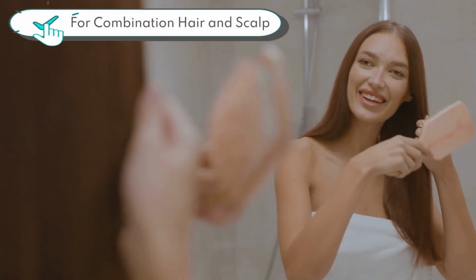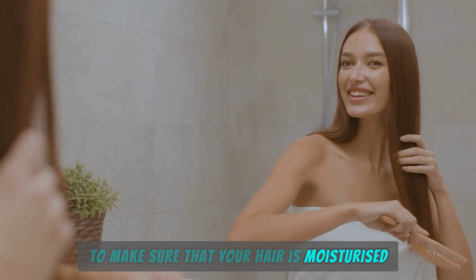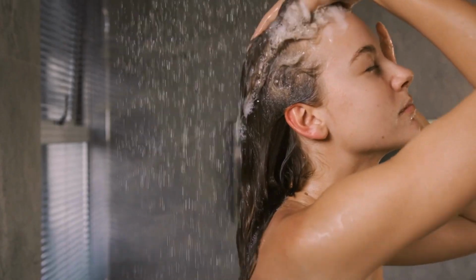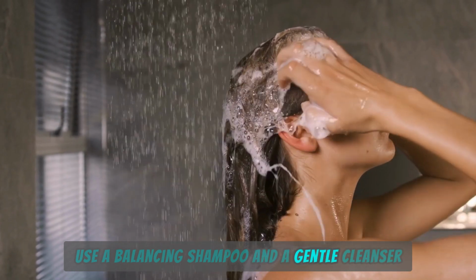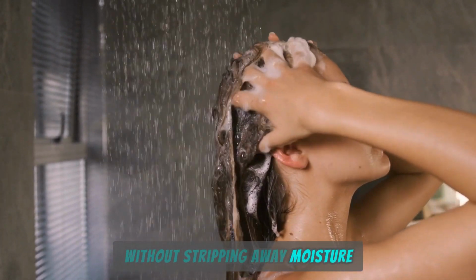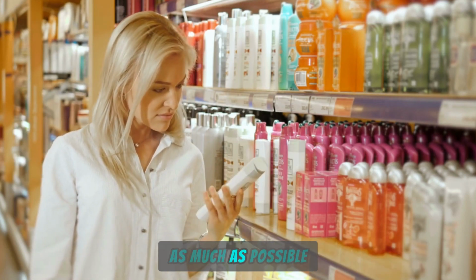For the combination hair and scalp, the key here is to make sure that your hair is moisturized at the bottom while balancing the oil production at the top. Use a balancing shampoo and a gentle cleanser to maintain the oily parts on the scalp without stripping away moisture. Always focus on finding a shampoo with clean ingredients as much as possible.